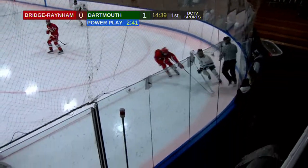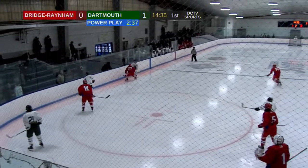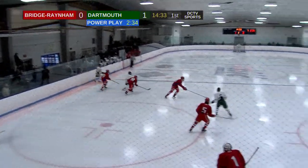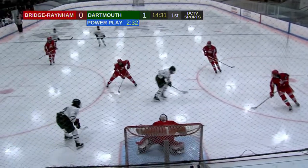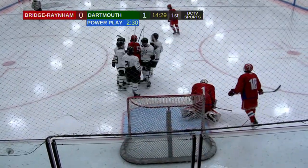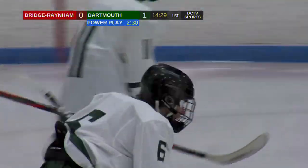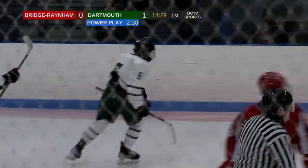Here comes Frates. Frates down behind the net. Moving it around the wing. Bridgewater-Raynham trying to chip it out, but they can't do it. Frates all the way across the circle. Pass out in front. Score! Josh Nelson. Beautiful job of passing. And the Indians have the power play goal and a 2-0 lead.